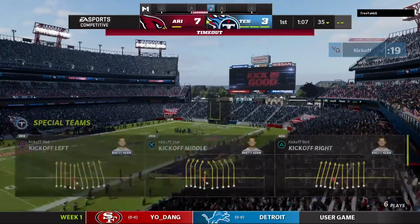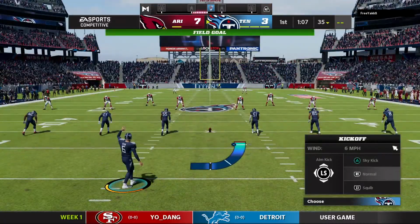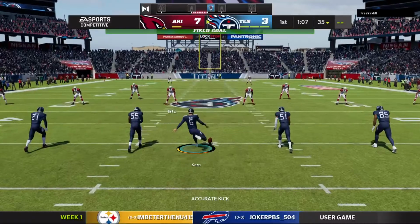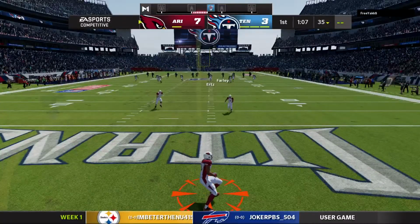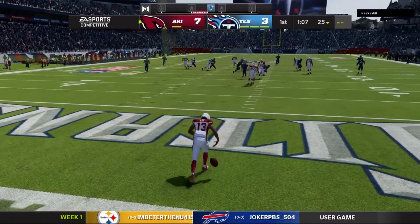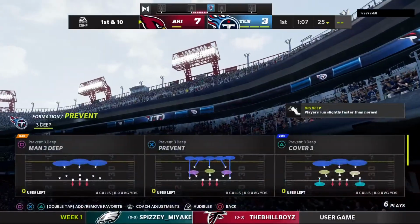So, yes, it's only 3, but at least they're able to answer back after giving up the touchdown to start the game. Yeah, I like the observation there because getting some points on the board is very positive for them. Feel a little bit better about things, because if you don't score, you potentially open the door for them to score again, and then you're down 14.